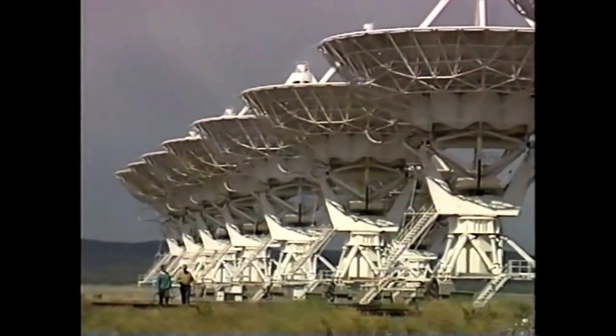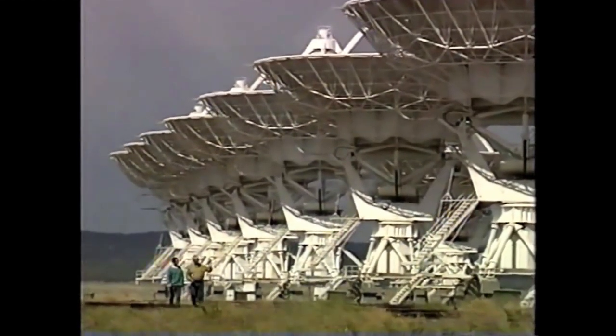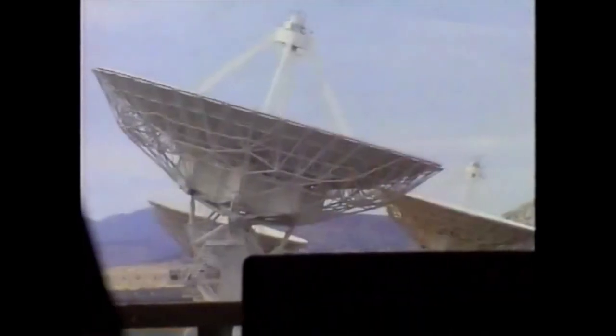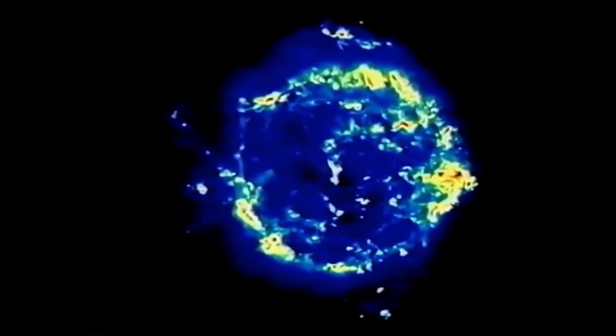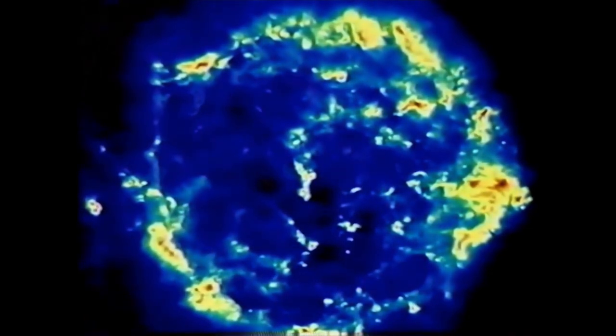James Moran is one of the world's foremost radio astronomers. This technique of radio interferometers was developed after World War II, but this is the first really big array. Dust obscures light rays, but this instrument can penetrate that dust because radio waves go right through the dust, and we can see down to the core of things that can't be seen in optical astronomy, for example.